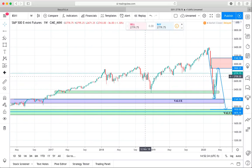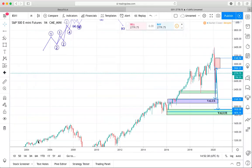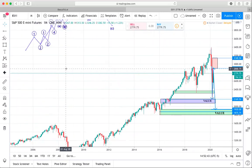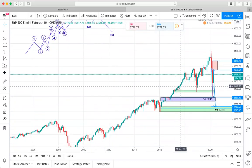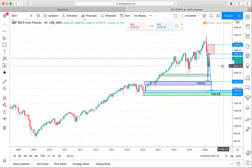Obviously, we're going to react when we get closer to the zone on the top for a potential drop. But like he said, we have not tested the zone below at 1900. So if we do get to that zone, we will be 100% invested. So just keep following the group and you'll know how to react when we get closer to the weekly demand on the top, or weekly supply at the top.